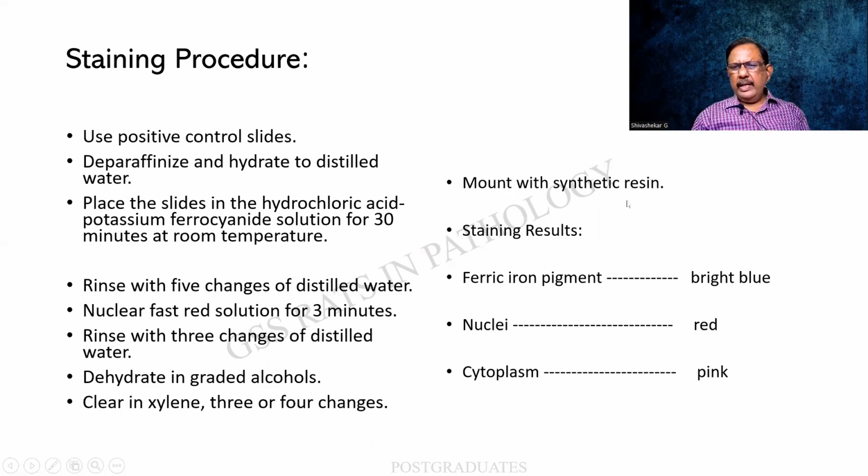Mounting, they recommend a synthetic resin, but in some places they do mount with DPX, but it is likely to fade. So the staining results will be the iron takes up a bright blue color, nuclei are red in color, cytoplasm is pink.